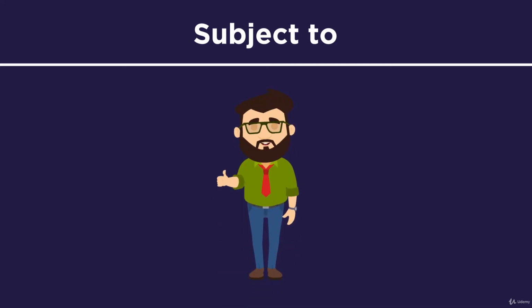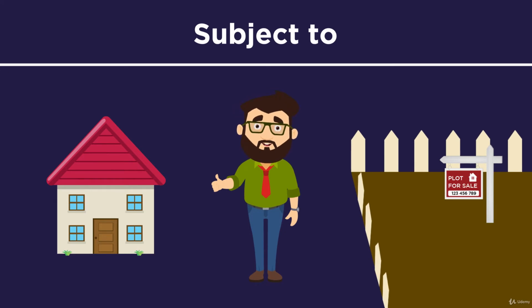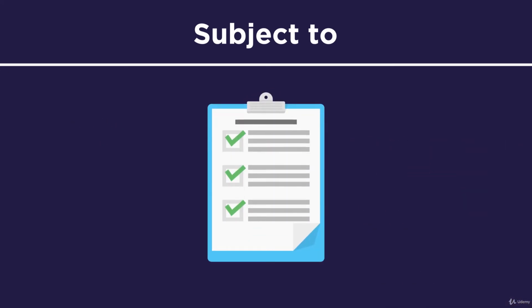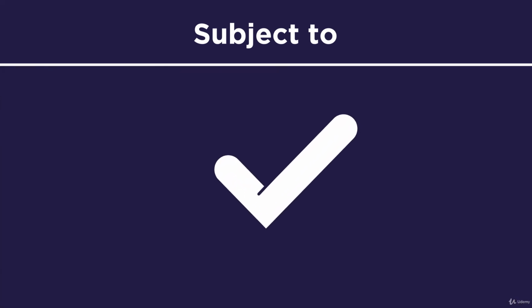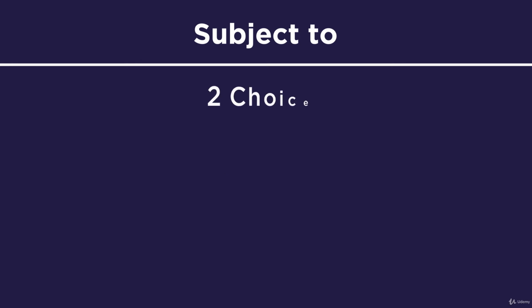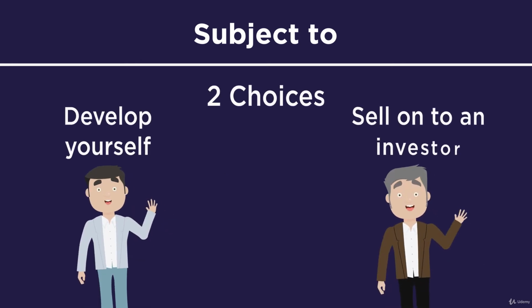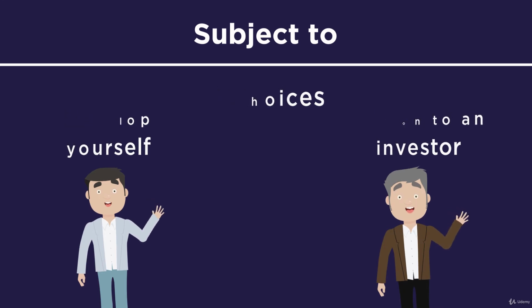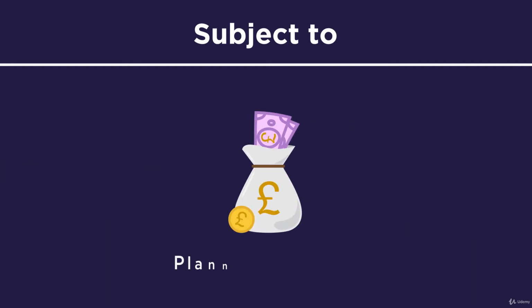This is a fantastic way of spotting potential in a property or on a plot of land and then applying for planning to maximize its potential and increase the market value. Once you gain satisfactory planning consent, if the numbers are positive, you have two choices. You can develop yourself or sell on to an investor. So you could benefit from what is called planning gain, where the property or land is now worth more due to it having planning consent.